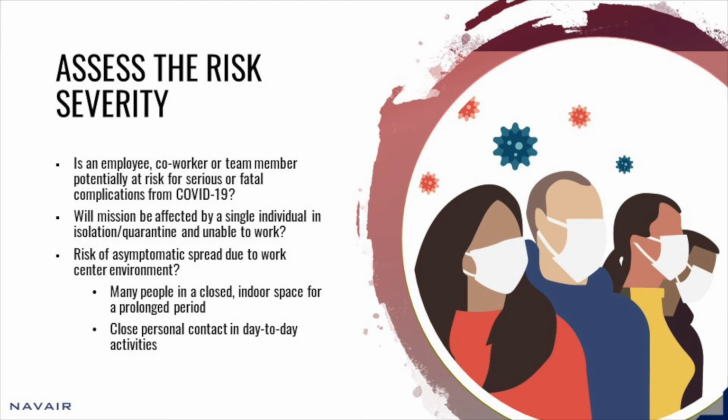In our scenario, the employee must provide a classified briefing a few days after returning from a business trip. Assuming the employee remained asymptomatic on their return, the supervisor must still assess the hazards of a potentially infected but asymptomatic employee. What is the impact to the mission if that employee can't perform the brief?